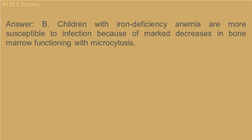Answer: B. Children with iron deficiency anemia are more susceptible to infection because of marked decreases in bone marrow functioning with microcytosis.